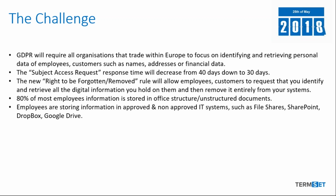Or what we're also seeing is this thing called shadow IT, non-approved IT systems. These are where employees, typically millennials, are storing information in systems like Dropbox or Google Drive. Although IT may not have approved those, you are seeing that certain employees are still storing information in these systems because that's the way they like to work. So your employees are storing more information, creating more IP for your company, storing that typically in unstructured documents, and those documents are being stored in your typical approved IT systems and also non-approved systems.